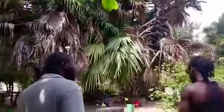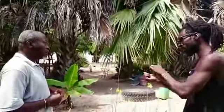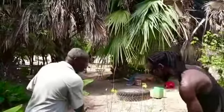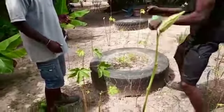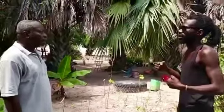Normally it has three holes in the middle. That's where the fruits are. If you cut it in the middle, you have three holes, some have four. You cut halfway here, so you find the holes. Then you find a spoon, a small spoon, to eat the food inside. That's the way we do.